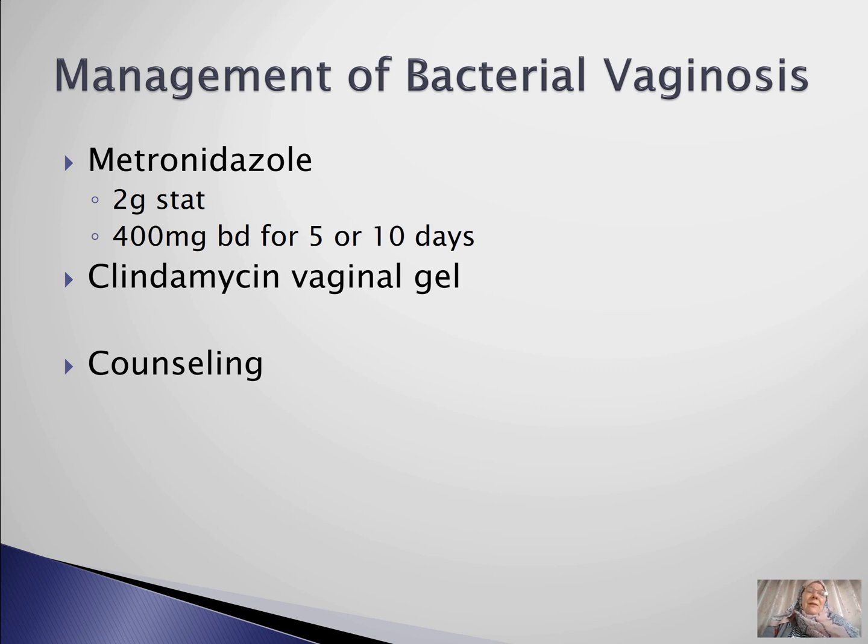Another form of treatment is topical treatment, which is a vaginal gel. This has to be given at night, inserted in the vagina with an applicator 7 nights in a row, so 7 for a week. So this makes it a little bit complicated for women. So it does depend on what the patient prefers, if she prefers systemic treatment or topical treatment.